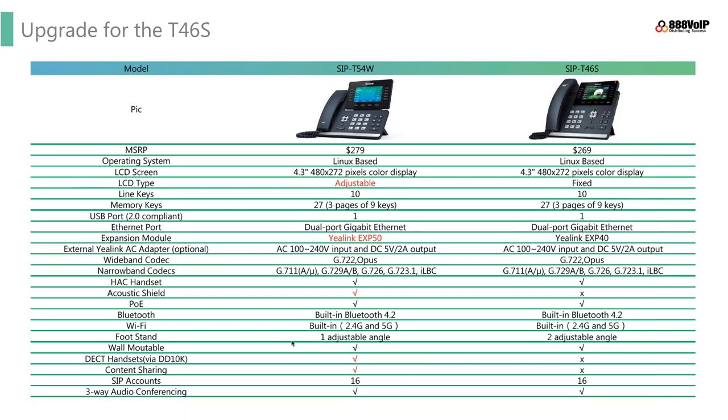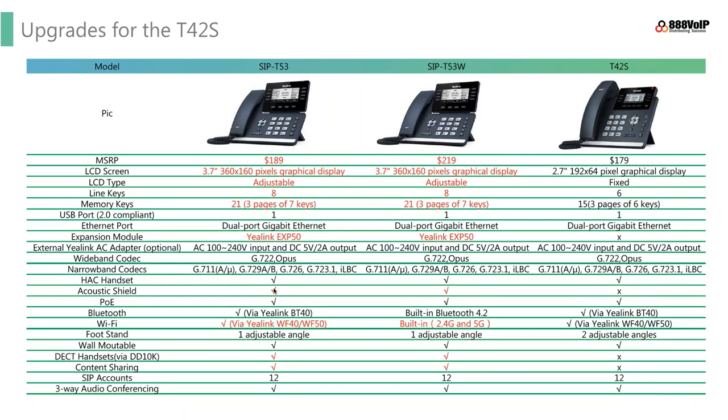So a question came through, can we register multiple W53s back to the T60B? No, right now it's just the T41 and T42. Those devices work in that format where we plug in the DD10K, and instead of the DD10K making the phone into a base unit, it allows the phone to register to a base unit.